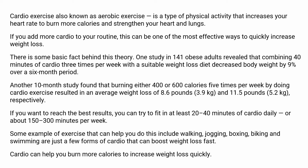If you want to reach the best results, you can try to fit in at least 20 to 40 minutes of cardio daily, or about 150 to 300 minutes per week. Some examples of exercises that can help you do this include walking, jogging, boxing, biking, and swimming, and these are just a few of the forms of cardio that can boost weight loss fast. Cardio can help you burn more calories to increase weight loss quickly.